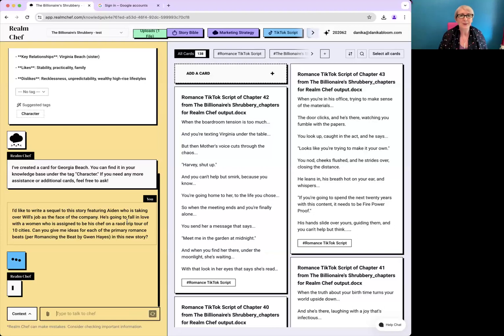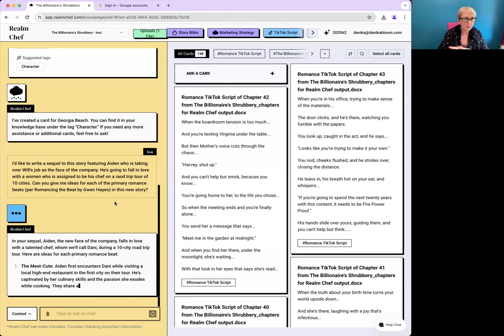I was playing with it earlier and I gave it a much more vague question. I said, what's the best story to follow up? And it gave me Will's twin brother, and some ideas for a story there. Some of them were interesting. And what I loved about what Realm Chef was giving me was very different from when I was asking the same of a different AI model. I can't remember which one it was, but every single set of answers had them meeting at a charity function, because obviously billionaires spend all of their time going to charity functions and falling in love with people. It was just so expected. But what Realm Chef gave me were some different ideas.